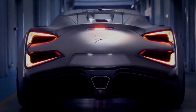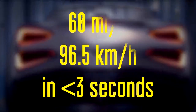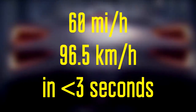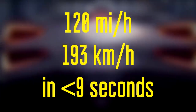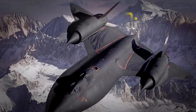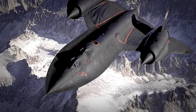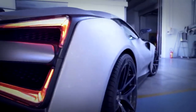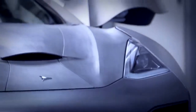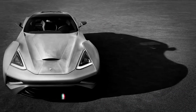And powerful it is, with its 6-liter supercharged V8 engine capable of reaching a speed of 60 miles per hour in less than 3 seconds and 120 miles per hour in less than 9 seconds, with a top speed over 220 miles per hour. That's not as fast as the legendary SR-71 Blackbird that is reportedly the inspiration behind the car, but it certainly puts it right up there amongst the best supercars in the world, and the buyer can be certain that there's no other Volcano going to park in the spot alongside.